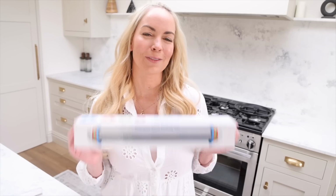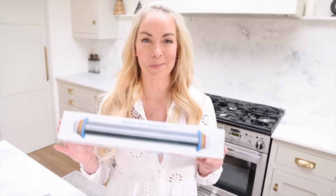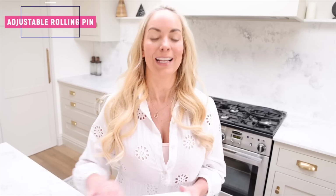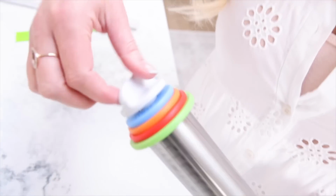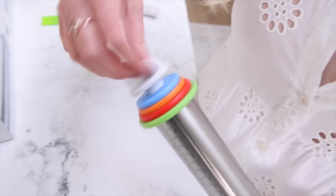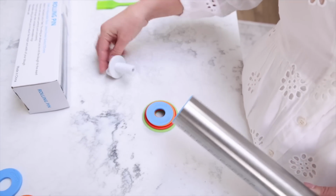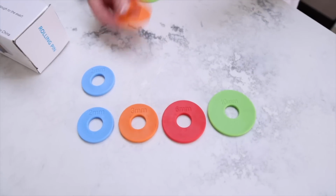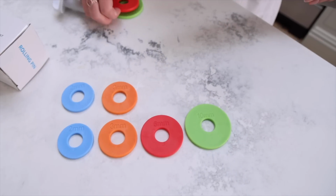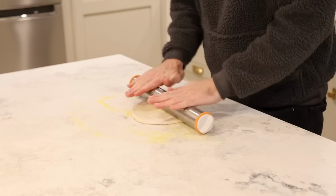The next product is for the keen baker. It is this stainless steel rolling pin, but the reason it's different is because it comes with these adjustable discs on each end, and you can basically twist them off and then choose what thickness you want your dough to be. So there's all different ones. There's 2 millimeters, 3 millimeters, 6 millimeters, or 10. So say if you were making pizza, maybe you'd want it to be thicker.